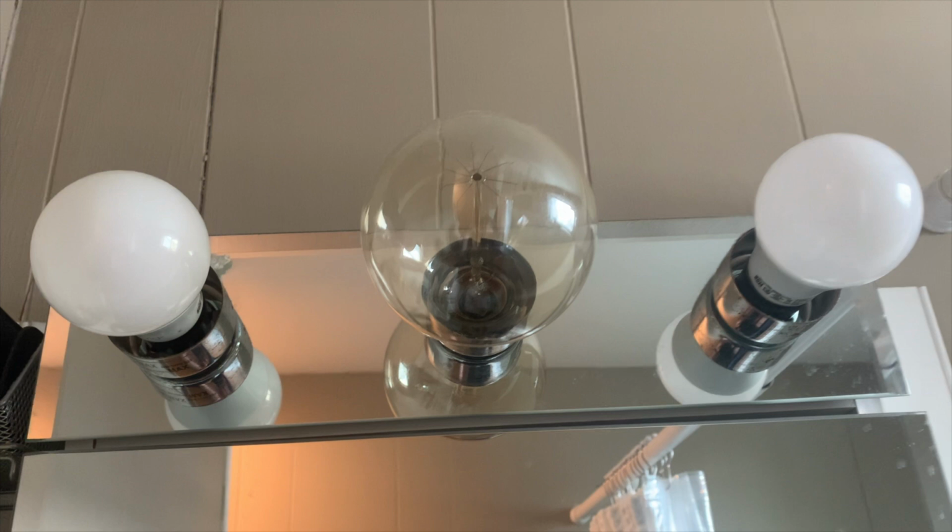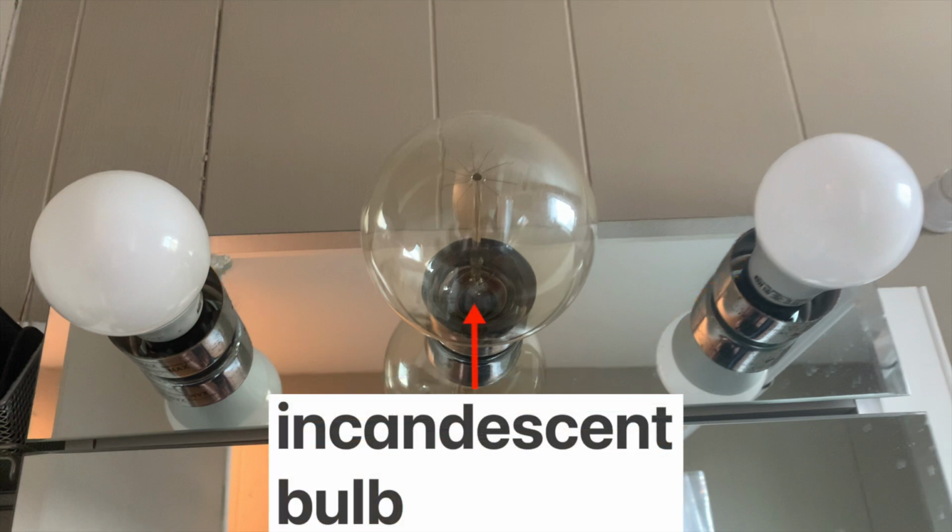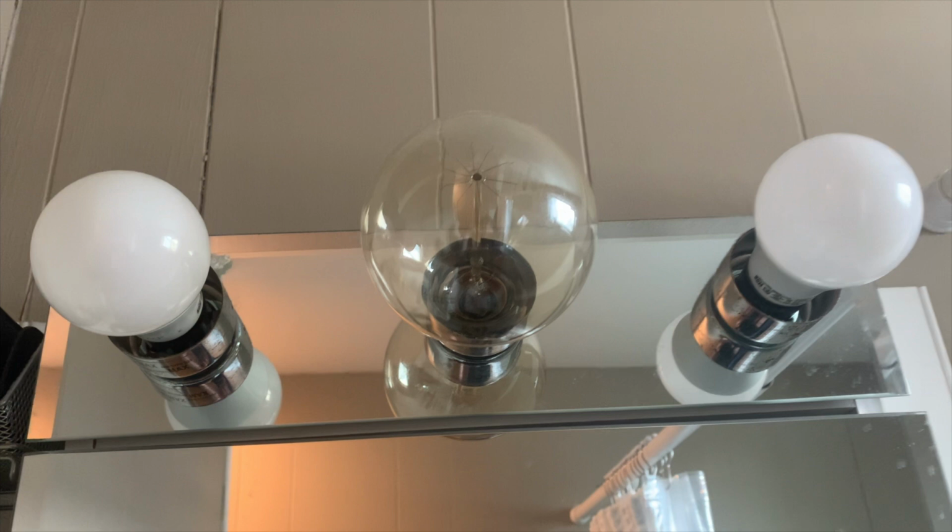Above this bathroom mirror are two different kinds of light bulbs. The bulbs on the outside are called LED lights. LED is short for light emitting diode. The bulb in the center is an incandescent bulb. When I flip the light switch, they'll all turn on.